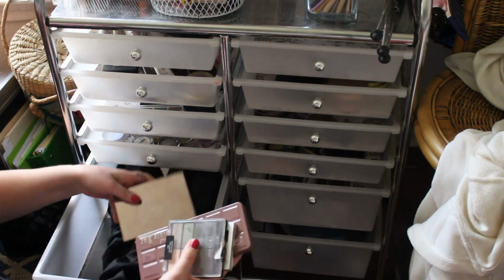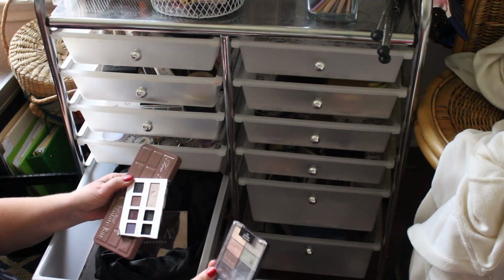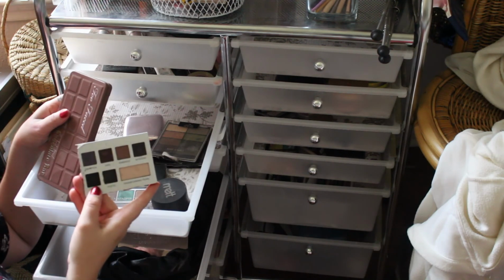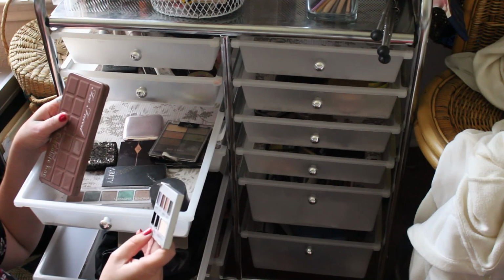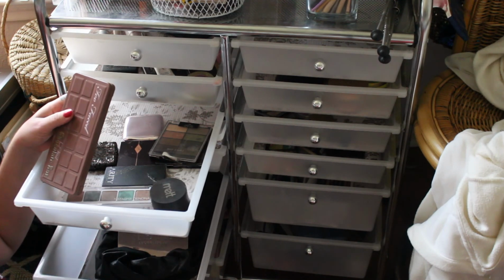Oh goodness. Okay, so this is my backup palette. So I'm gonna put this in here. This is part of literally what I was just talking about. This is the IT Cosmetics, I think this is the romantic one. So I might need to, these are just so hard to depot, you guys. So I'm gonna put this to the side, either get rid of or depot.